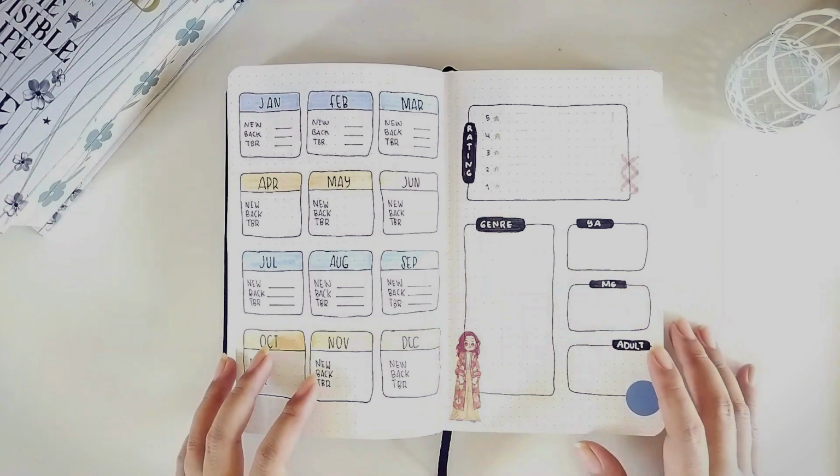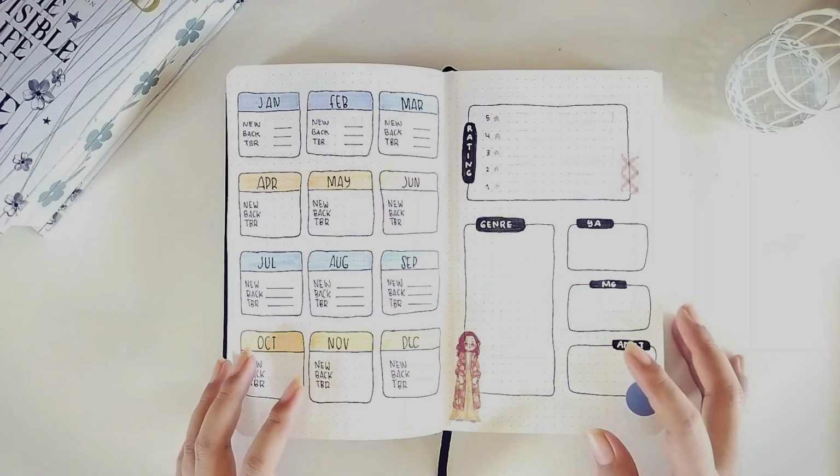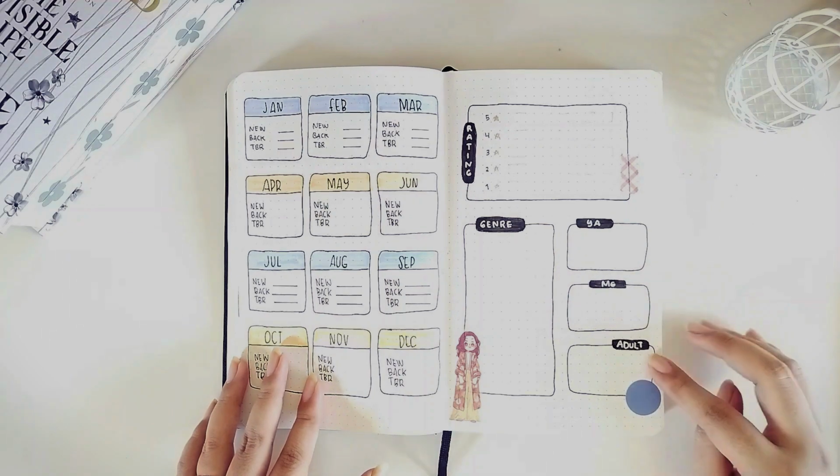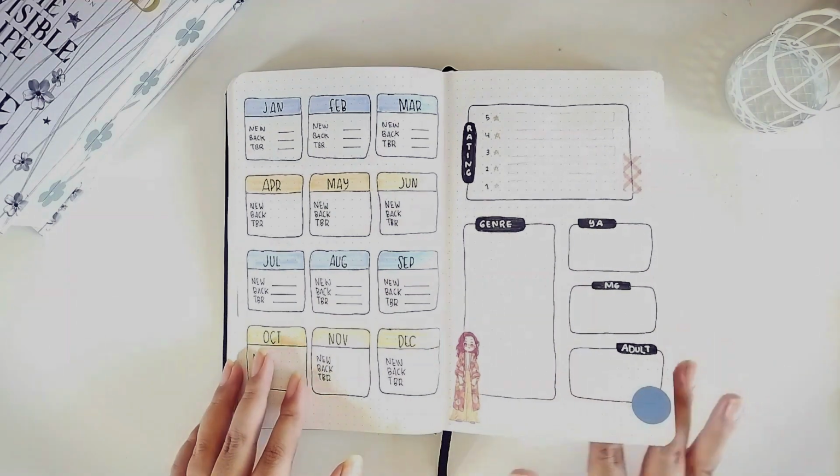While in here, I want to see how many books I read for each genre. Then this part is for the age group: young adult, middle grade, and adult books.